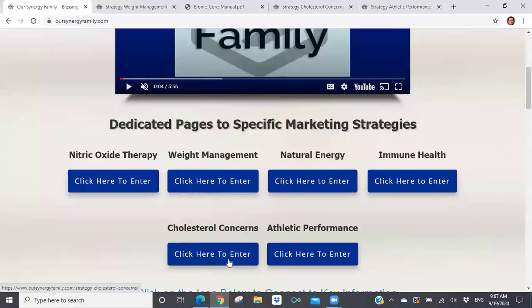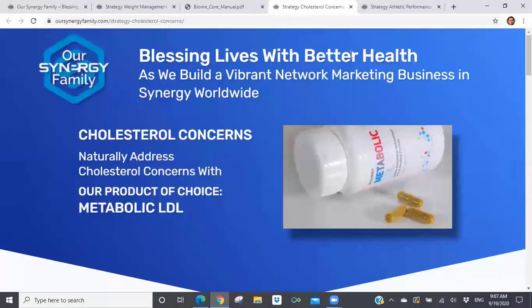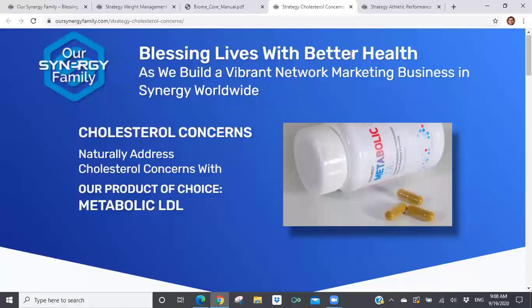Well, the same thing with cholesterol concerns. There is a huge number of people in America that are on some type of statin drug to lower their cholesterol, and a lot of people don't like being on a statin drug, and they don't like the side effects of it. Here we have a dedicated page where if you click here to enter, it will open up to this page. And again, we clearly identify at the top of the page, cholesterol concerns: naturally address cholesterol concerns with our product of choice, Metabolic LDL. There are some other products in Synergy Worldwide that can be helpful towards this, but Metabolic LDL is specifically designed to help people with cholesterol concerns.